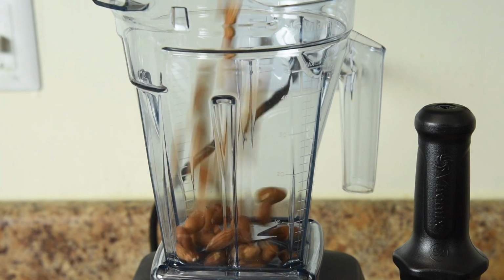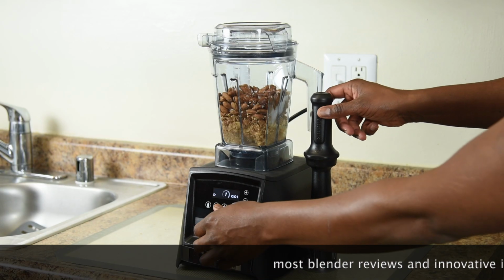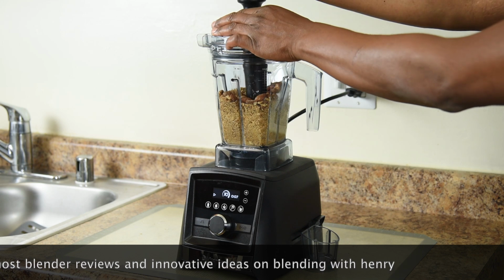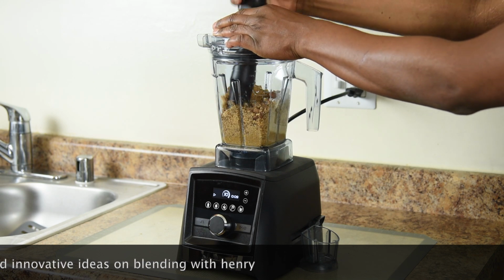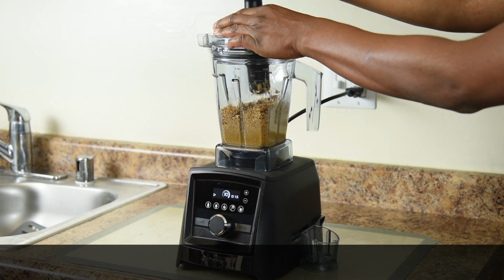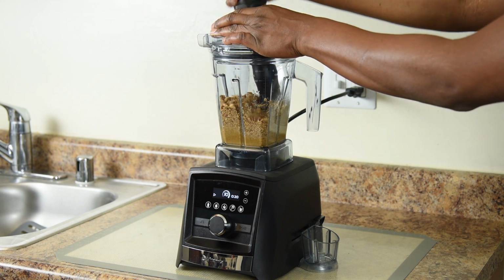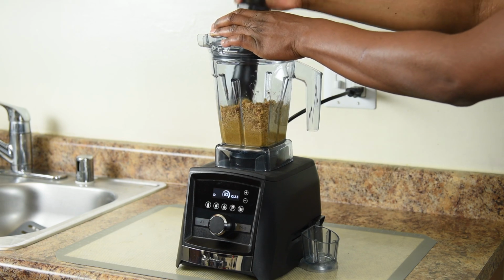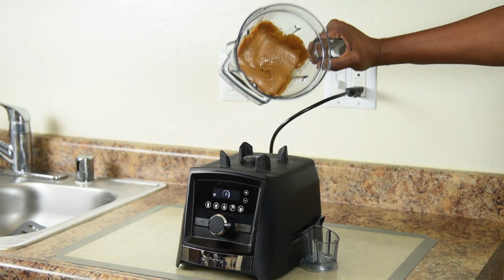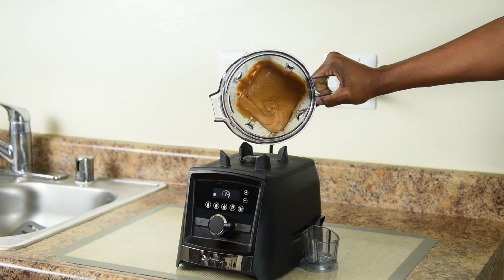To demonstrate the new tamper, I'm going to make a quick almond butter. Now, I mentioned earlier, you guys, that it's much easier to reach the corners of the container with the new S2 low profile tamper, and it's really comfortable to use. So you guys, the almond butter is perfectly smooth, and I noticed that it took me less time to make it with less effort using the new S2 low profile tamper.